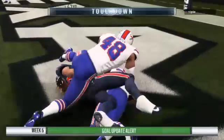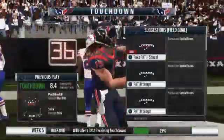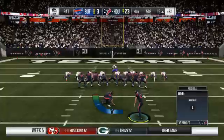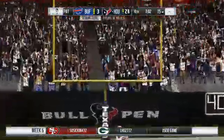And he's in. Touchdown, Houston. Will Fuller, his 3rd touchdown now on the year. And the Texans will add on to their lead. They were still throwing with a comfortable lead here late, and now that lead is even more comfortable.